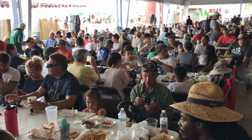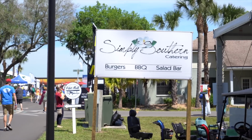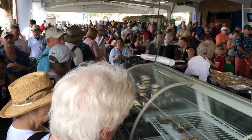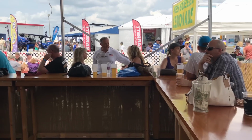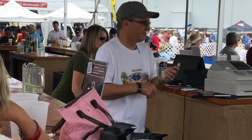At some point, everyone is hungry for lunch. There are many small food vendors across the show area, and there's one large food court with a big selection and seating for many people. Just outside of that area, there's a little bar where you can sit down after lunch and catch up with old friends or make new ones over a cold beverage.